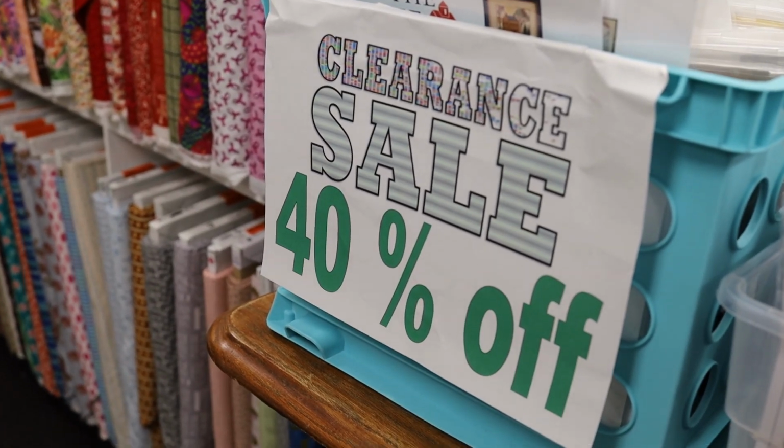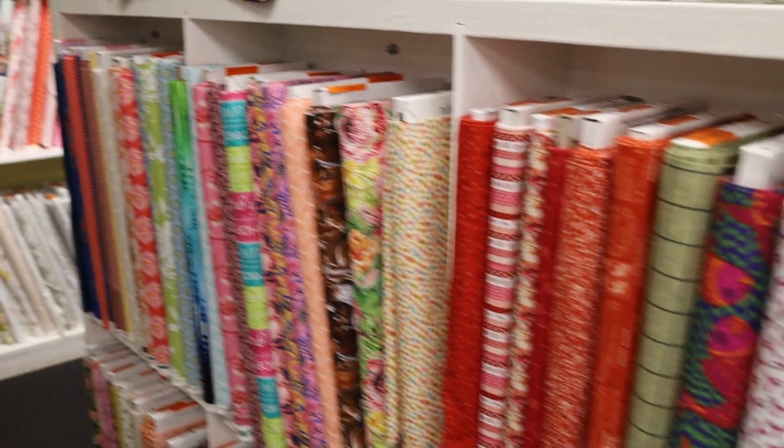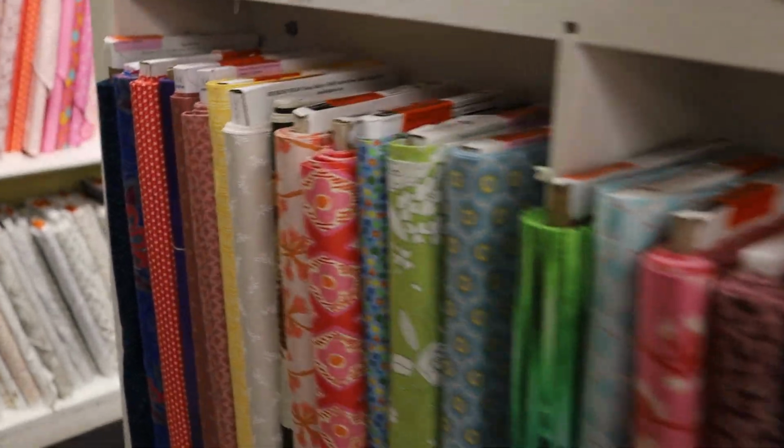And yes, it's true, I've already started color sorting. But that's what I do back here. So come find the pretties. They're so much easier to get to now. And they're still 40% off their original price.